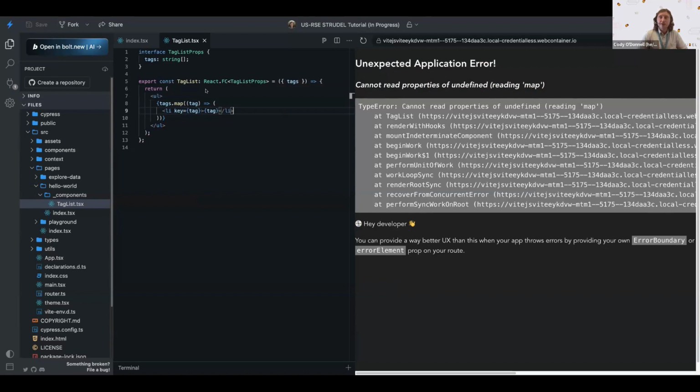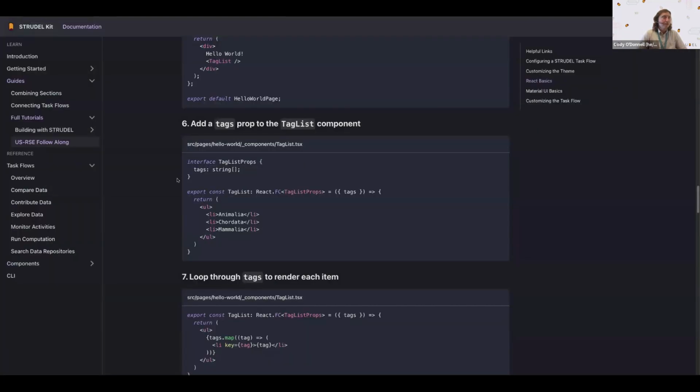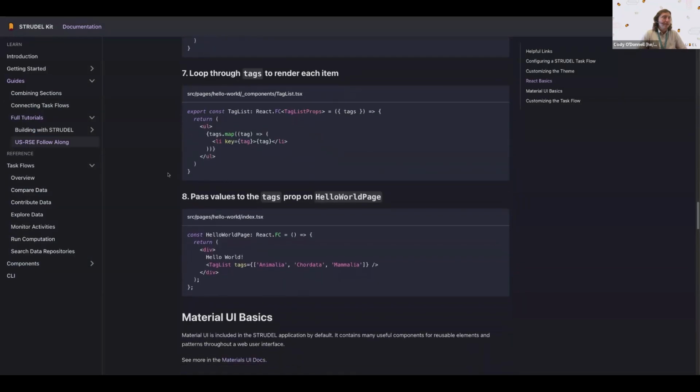Okay, the next thing we need to do is, so we should be seeing an error over on the right side. And the reason for that is because right now our component is set up to expect this tags prop to be required. And over in the Hello World page, we haven't actually passed any data to our component yet. So now let's go back to that index.tsx and specify values for that prop. So if you're following along, we're now at step 8 in the React basics.